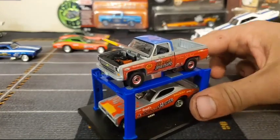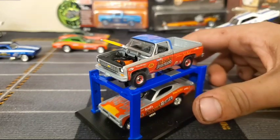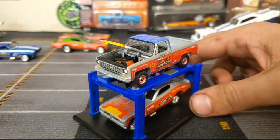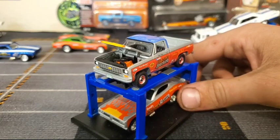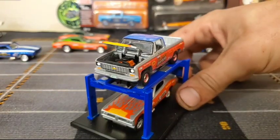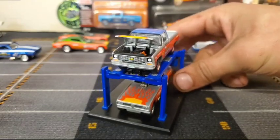Very nice model from AutoWorld here. I do have quite a nice collection of Chevy C and K10s from AutoWorld. Between, I've got various lifted K10s, you know, stock ones. I do have also the Hawaiian Dodge Charger support truck from them as well. A lot of really nice models.